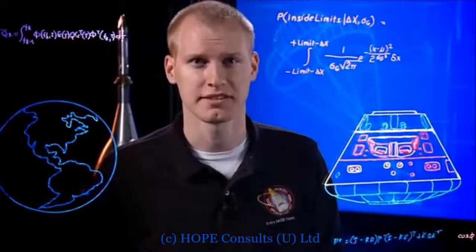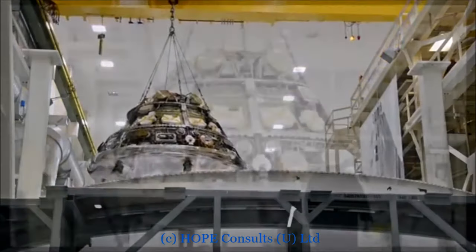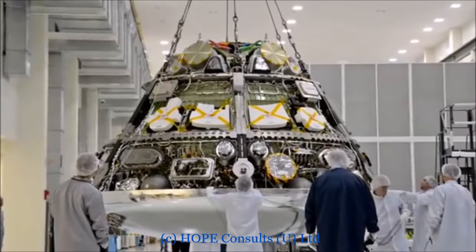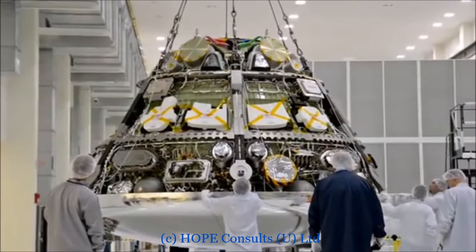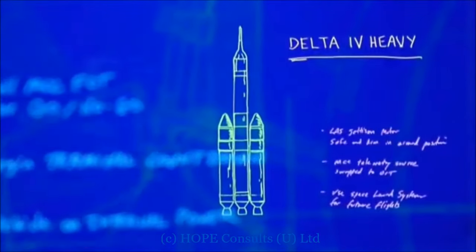Fly it in space. For Orion's first flight, no astronauts will be aboard. The spacecraft is loaded with sensors to record and measure all aspects of the flight in every detail. It all begins with launch aboard a Delta IV Heavy rocket.